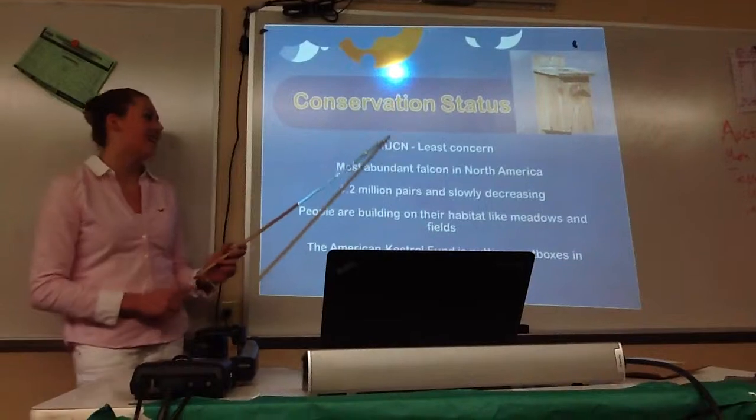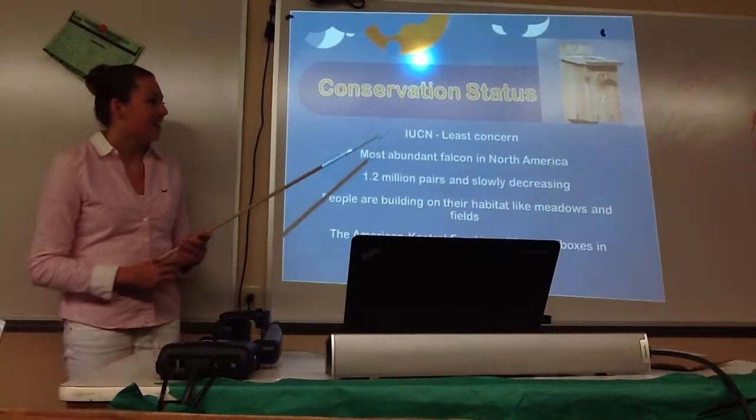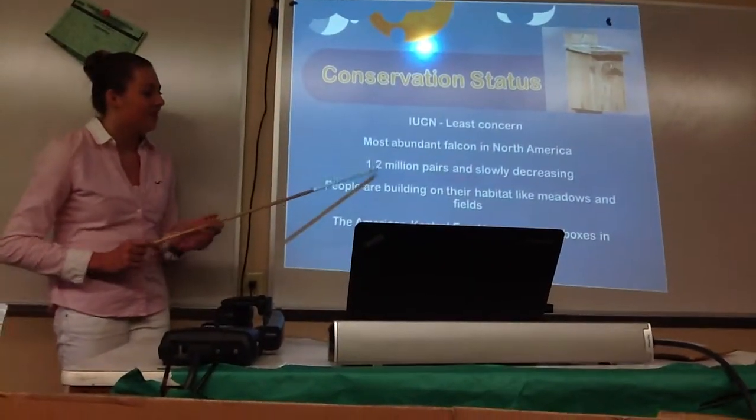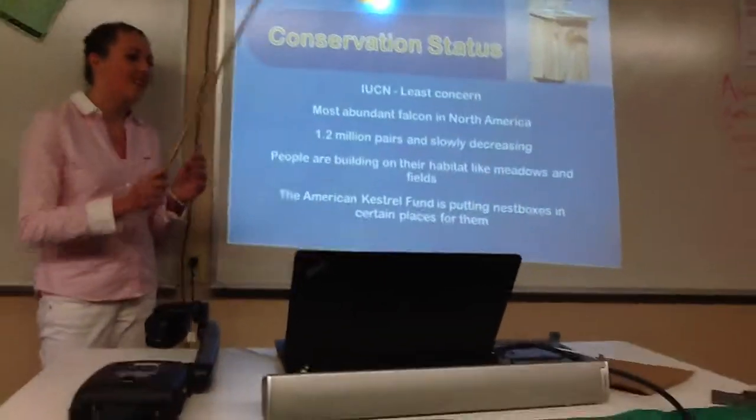Conservation status. IUCN said that's the least concern. It's the most abundant falcon in North America, so they don't have anything to worry about. There's 1.2 million pairs, which means what, Austin?